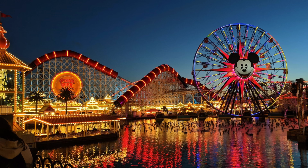Now we're gonna head over to California Adventure, where most of the better food spots are, along with some of the more adult things. I might need an alcoholic beverage or two.